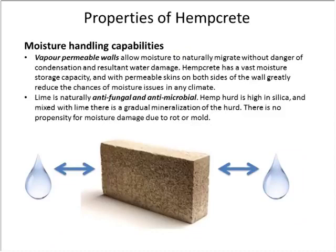So of all the properties of Hempcrete, I think its moisture handling capabilities are what draw me to the material and why we incorporate it into our buildings. We work with a lot of other plant-based materials at Endeavour Center, including straw bale, straw clay. There are all kinds of batt insulations, conventional cellulose insulation. So all these plant cellulose-based materials have quite similar properties.